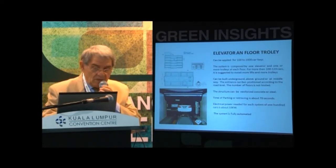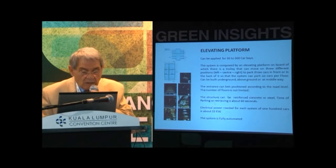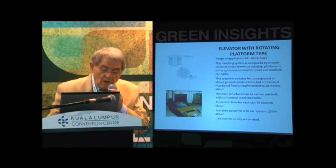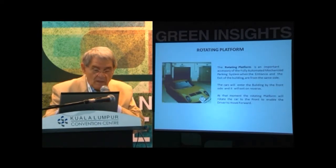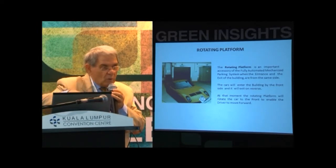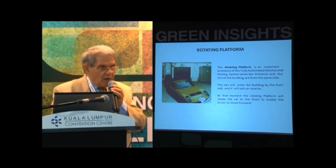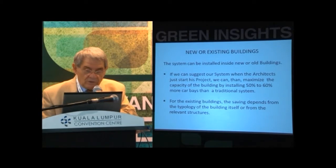And this is what we have seen: trolley, lift and trolley. This is the tower, and this is the crane. This is a rotating platform. The rotating platform you need only if you have entrance and exit on the same site, or you can have a round building, and the rotating platform accommodates 12, depending on the diameter of the tower, but for a normal size of car, you can park 12 cars per floor. It can be in a new or existing building.